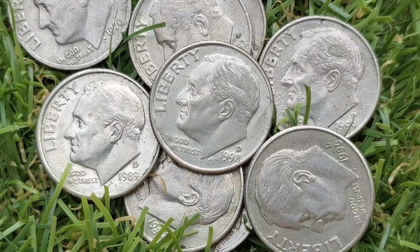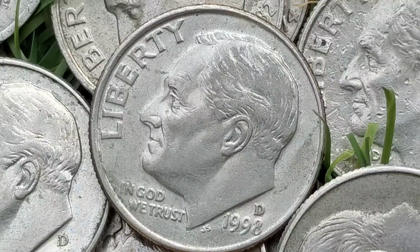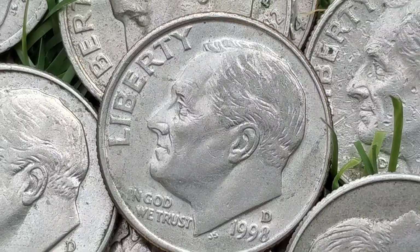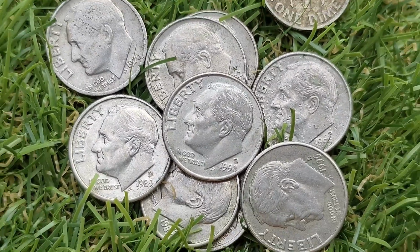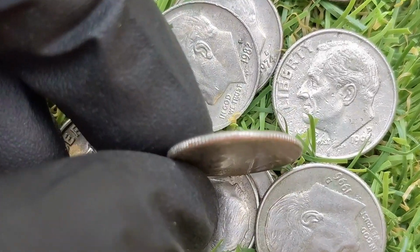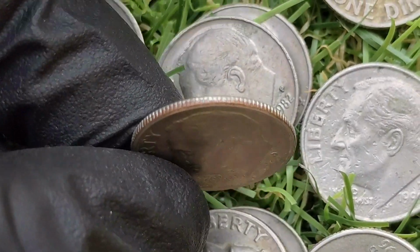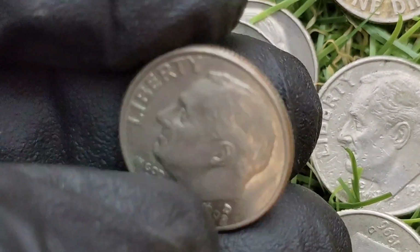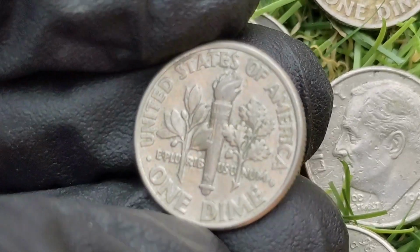The 1998 D Roosevelt dime, minted at the Denver Mint, is a part of the ongoing Roosevelt Dime series, which has been in production since 1946. Here's a detailed look at the 1998 D Roosevelt dime, covering its history, design, value, and any potential varieties or errors. Composition, metal content. The 1998 D dime, like most modern dimes, is made of copper-nickel clad, with a core of pure copper and an outer layer of 75% copper, and the Denver Mint produced approximately 821.2 million dimes in 1998, making this dime common in circulation.